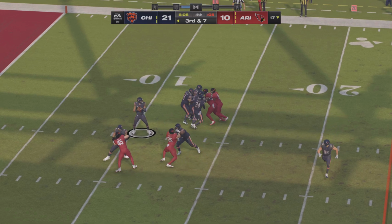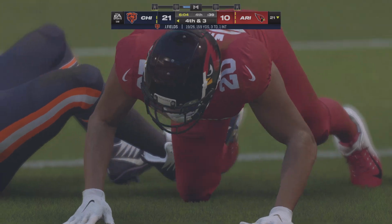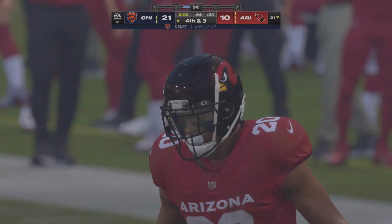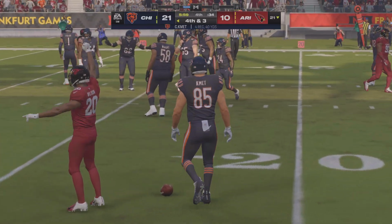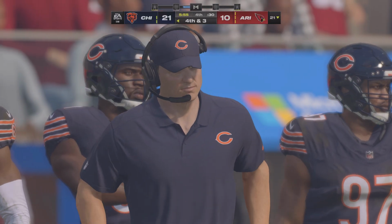Throwing on third down, Fields. There's a short throw. It's caught by Kmet. And they're going to stop him short of the first down as he's tackled at about the 21. Short completion, just 4 yards. And that'll bring up fourth down.